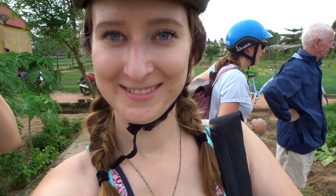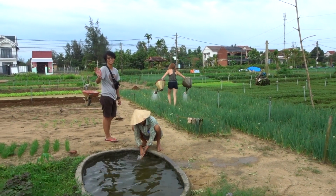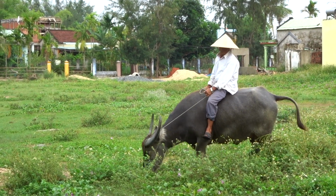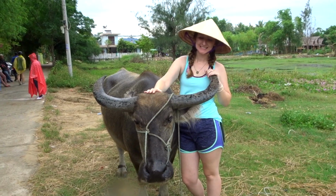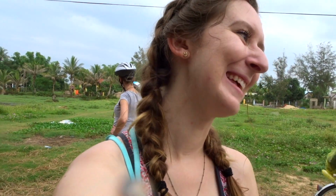Sarah's testing out the traditional way to water some lemongrass. Watch this. Interacted with a water buffalo, which are used to help with farming here, so it's all good. He's domesticated. They treat him very nicely. I always hesitate when they're animals. But I want a picture with it.